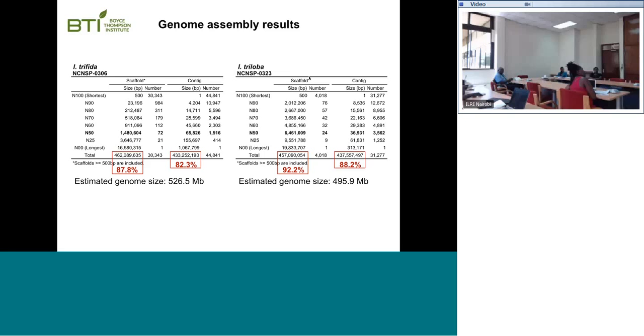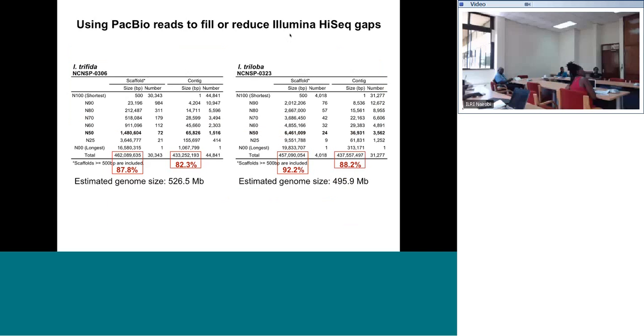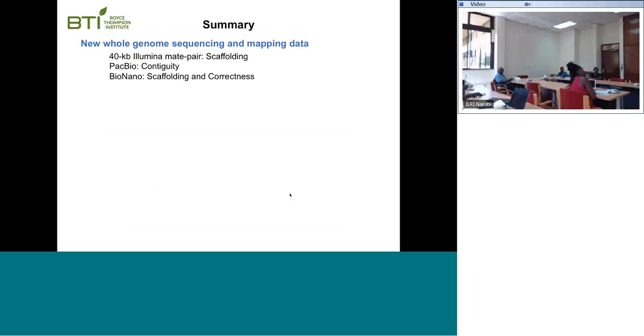This is all Illumina-based sequencing. We used PacBio long reads to reduce the Illumina-based gaps, and what we found is that in the triloba genome, which was actually quite good, the PacBio gap closing didn't really make much more of a difference in terms of the assembly. It helped, of course, compared to the trifida here, where the assembly was improved significantly more with the PacBio approach after the Illumina sequencing. So we closed those gaps with the long PacBio reads and basically have improved our assembly.